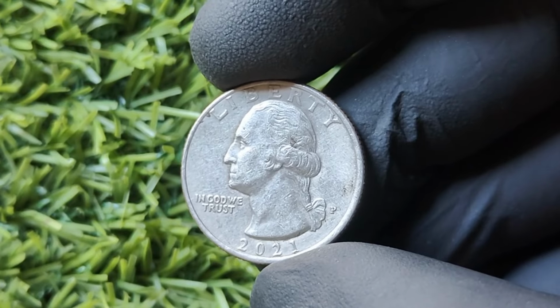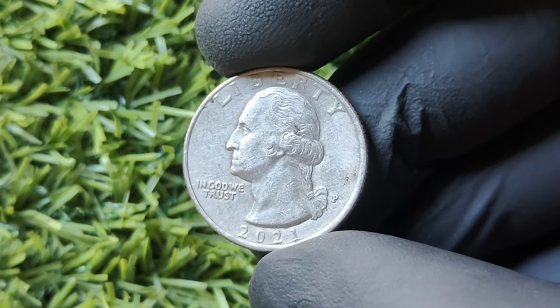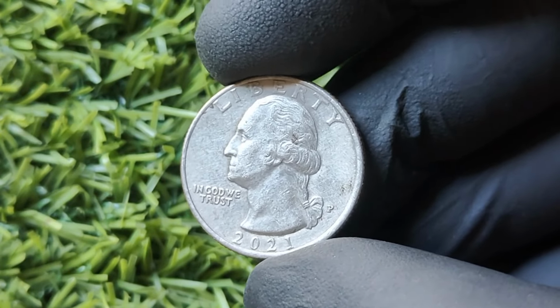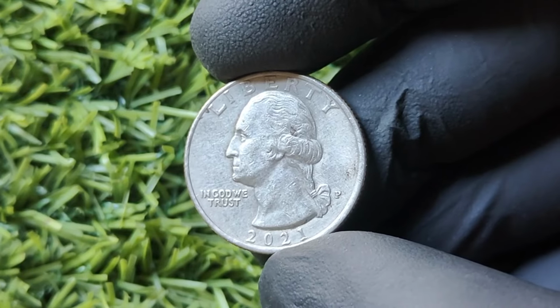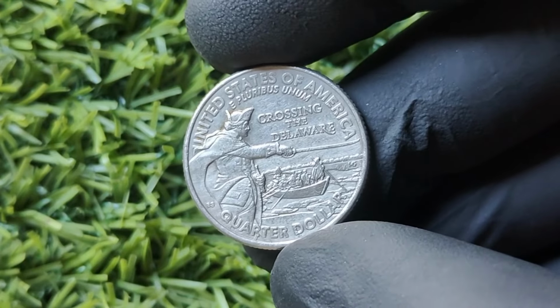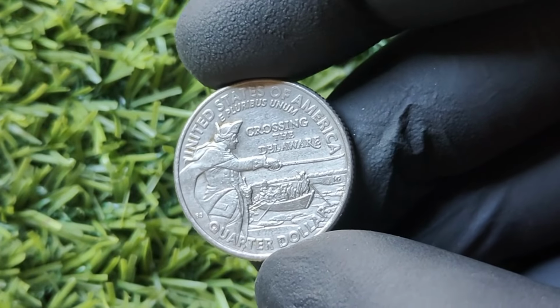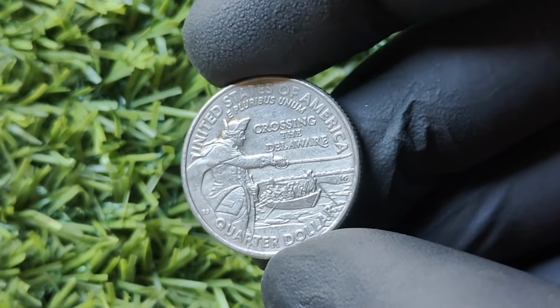Fast forward 2 days, I'm watching TV and the news says one of these 2021 P Mint Mark quarters just sold for $4 million. Ran to my backpack to check the coin. Gone. I asked my sister. She says, oh yeah, I used that quarter at the gas station for a pack of gum, and just like that, $4 million went into a pack of minty freshness. Moral of the story: never underestimate spare change.